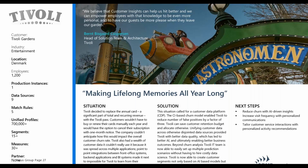From a business use case scenario, Tivoli employees working at the service desk, and really everyone else interacting with customers within the park, would now have a true 360-degree view of the guests. Users will see contact information, guest interactions on the timeline, and last but not least, they need to be able to see AI-based predictions for churn score, user style preferences, likelihood to take a ride, etc. And from there, the marketing team could create dynamic customer segments in support of a more personalized customer engagement.